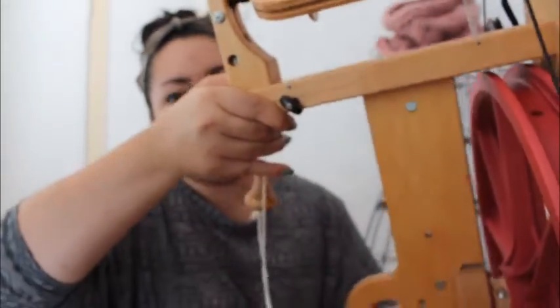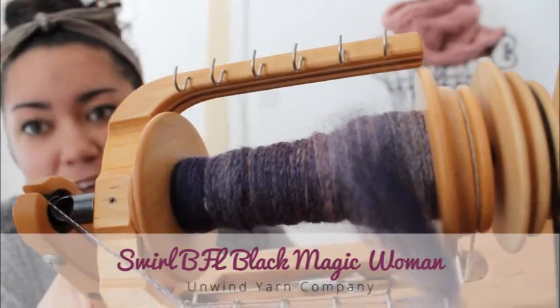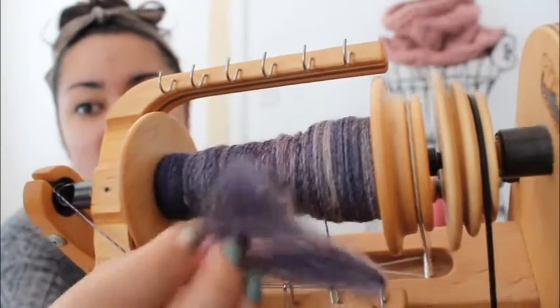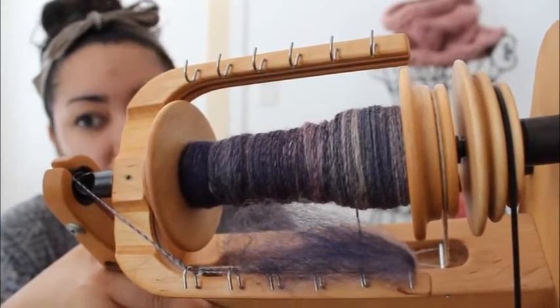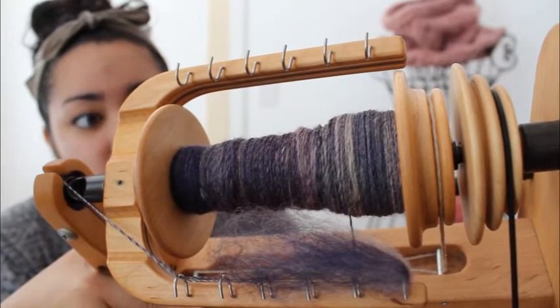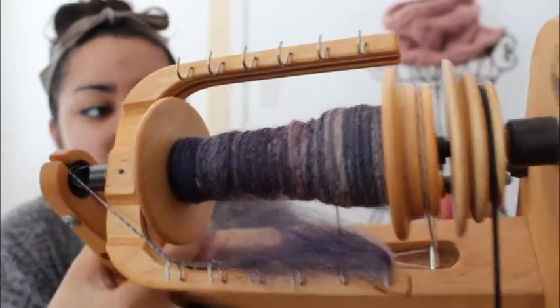And then spinning works in progress. I made a little bit of progress on the Unwind Yarn Company roving. Bring up my wheel. So that is hand-dyed Swirl BFL in the color Black Magic Woman. So I've spun like that much since I last showed it, but I'm still on the first half of the roving, and then I split it up, so I'll do a 2-ply when it's done. But yeah, that is more spinning, and that's all my works in progress. Not too much knitting this time, compared to last time.